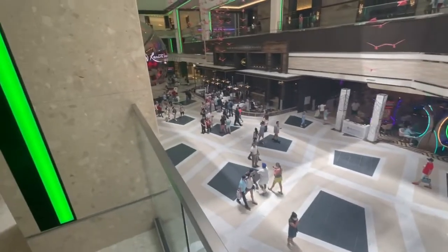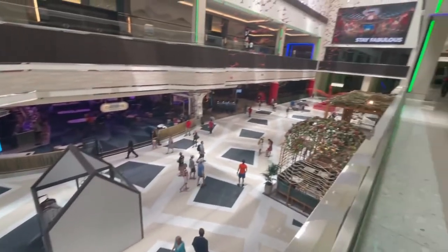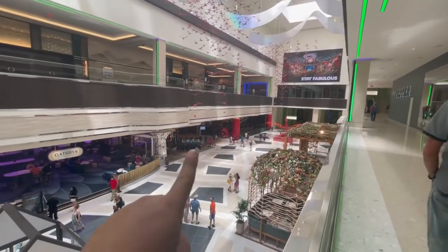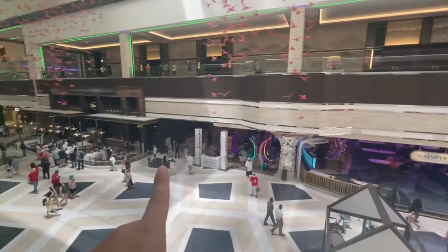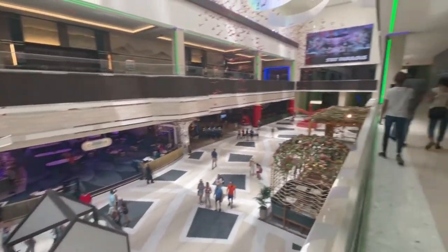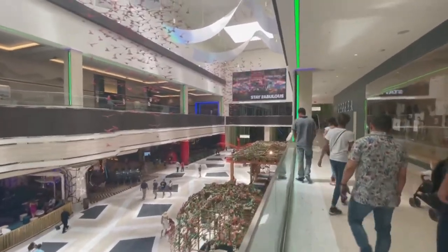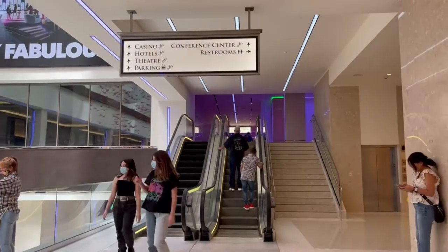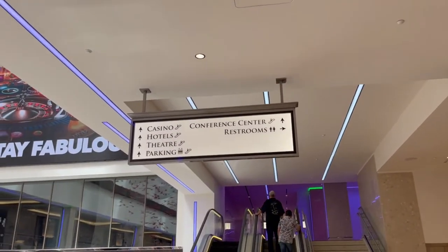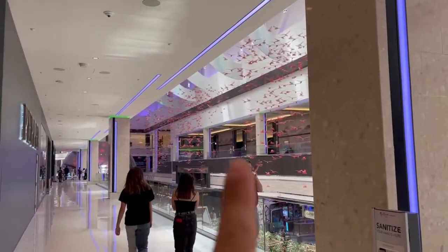So we are now... This is where we started our whole adventure, and we are now looking down this way. This is the other way around the casino. We came out here. That's called the Gatsby Cocktail Lounge. Super cool. Yeah, so we got to work our way back down and go that way still. So as we approach the escalators up top, we have the casino, hotel, conference center, theater, and parking. I figured that's what that was back over in here, was a theater.